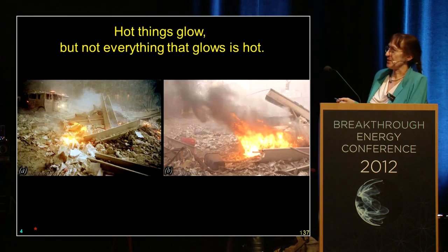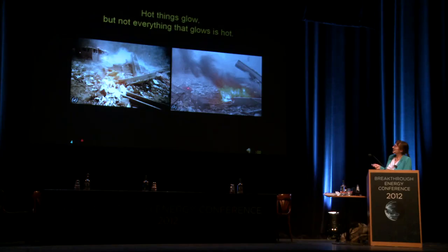Now, this is an interesting picture. Often we were shown this by certain individuals who would say, see, molten metal. But wait a minute, what's really going on here? This is an igloo cooler and a trash can that aren't melted. If this is white hot, then it's got to be hot enough that it's going to melt this aluminum.